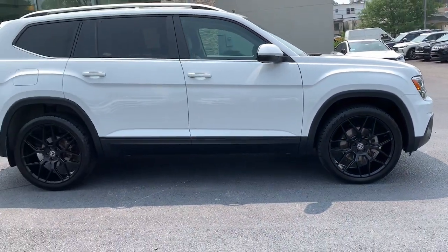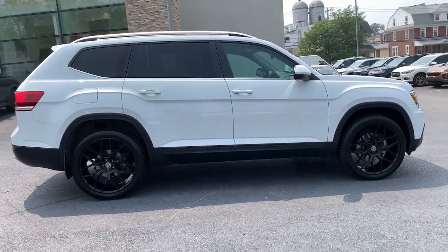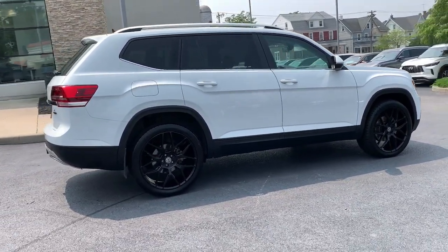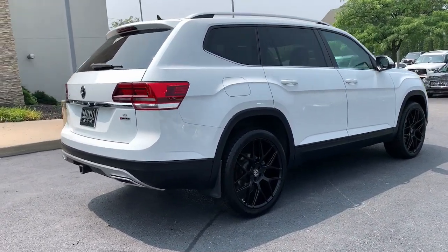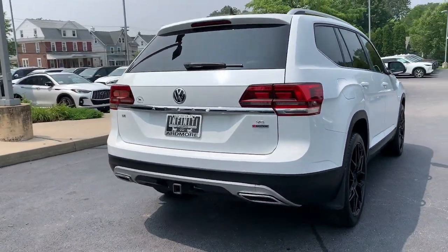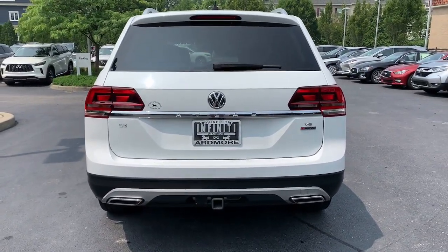These are just some of the great options this vehicle comes with: pre-collision system, all-wheel drive, keyless entry, heated mirrors, keyless start, premium sound system, satellite radio, fog lamps, backup camera, alarm. Take every task in stride in this can-do Atlas.